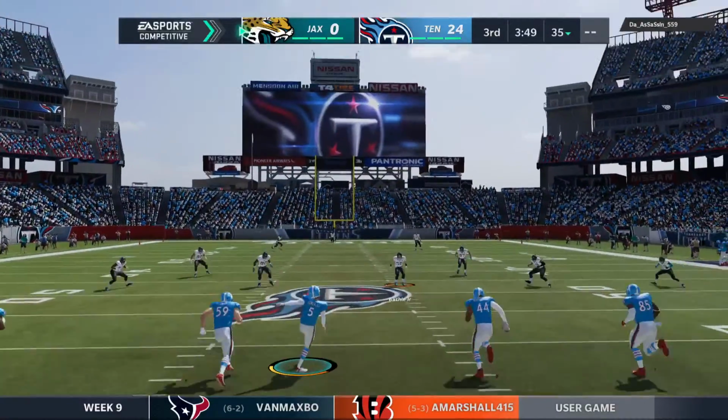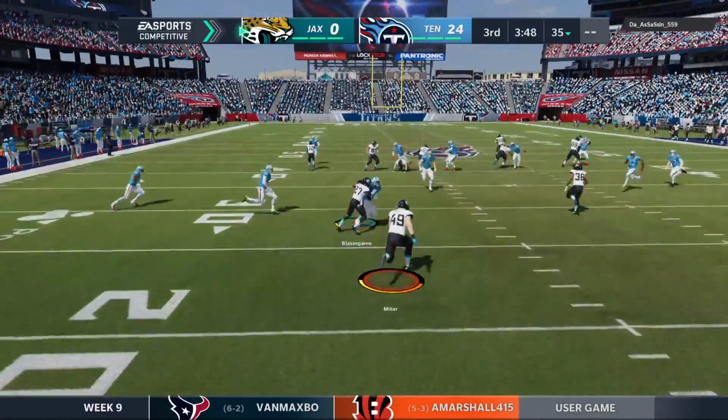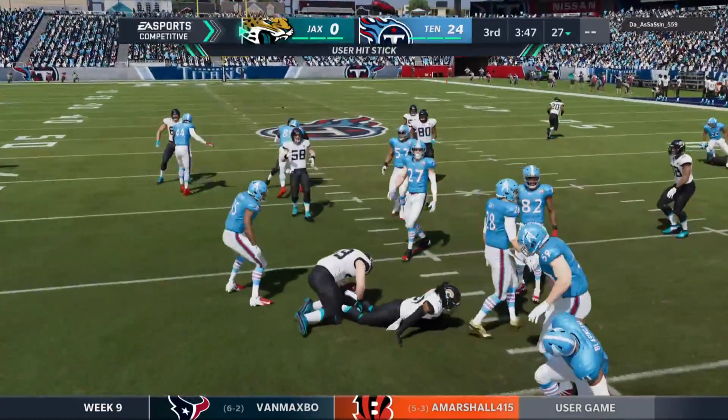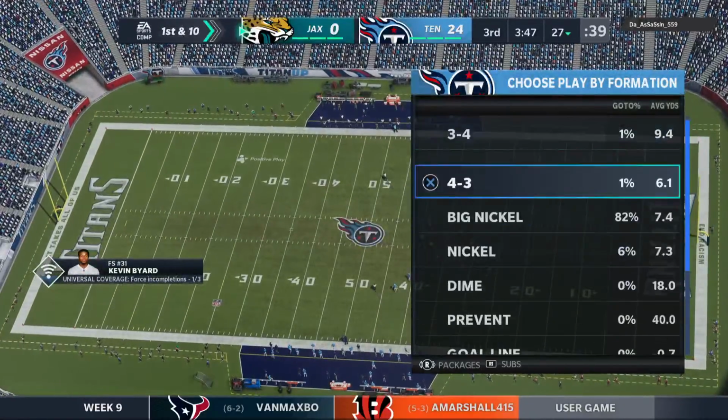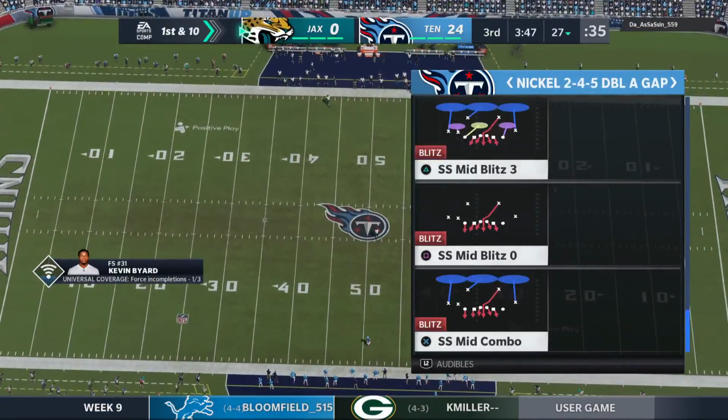Now after the touchdown, here's Gonzalez on to kick it away. A short kick taken at the 18. And they'll get him down inside the 30 at the 27. 1st and 10 at their own 27-yard line.